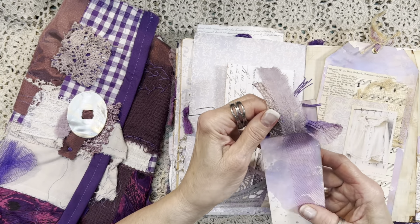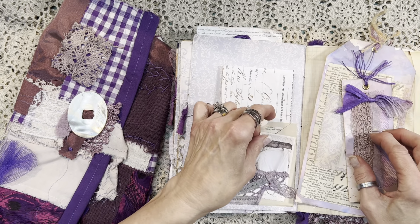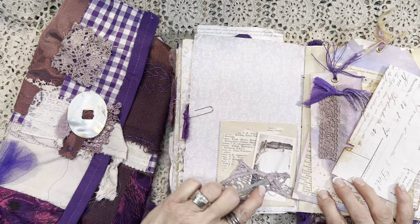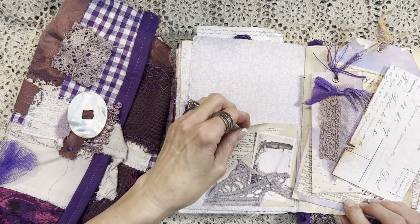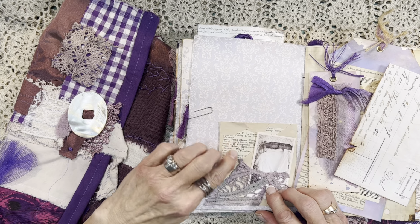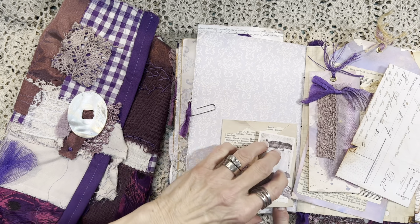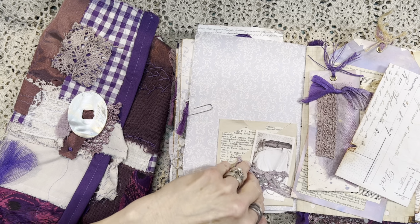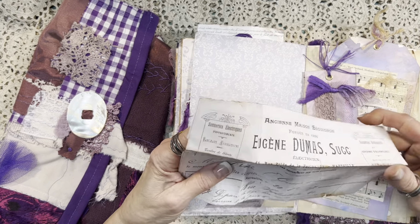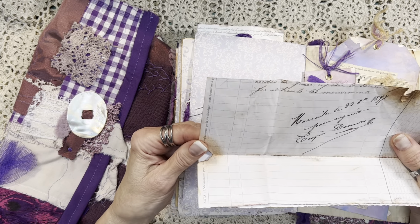A bit of like a fabric swatch. Oh, that's glued on. Don't rip it off. So she's got a piece of lace here. Oh, no, it's not an envelope. A little spot there. Now I don't know if it was meant to open up or not, but that's fine. Nothing is going to fall out of there. Another distressed digital, 1897.